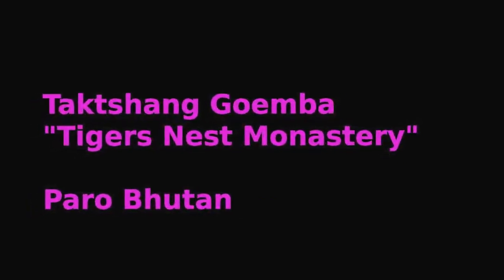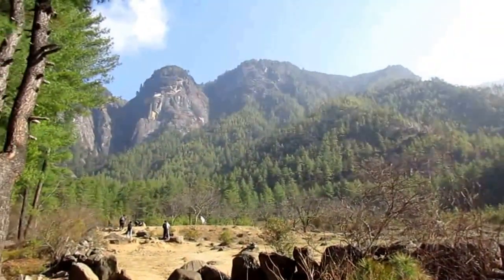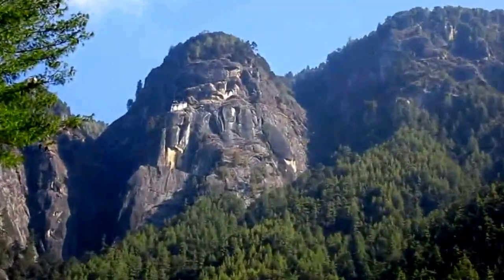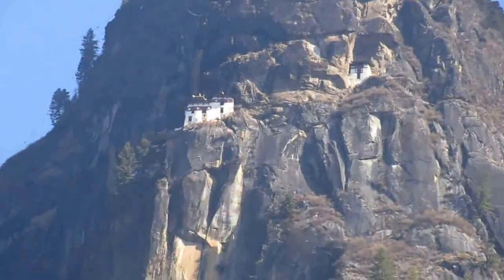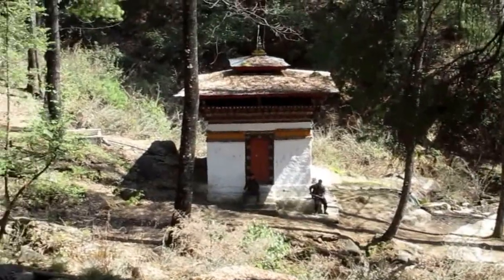This is the hike to the Tiger's Nest Monastery in Bhutan. You can see the monastery in the distance. It's right at the top of that hill, and we're going to take a hike up there over the next hour and a half or so. On the way we're going to see a number of prayer wheels.